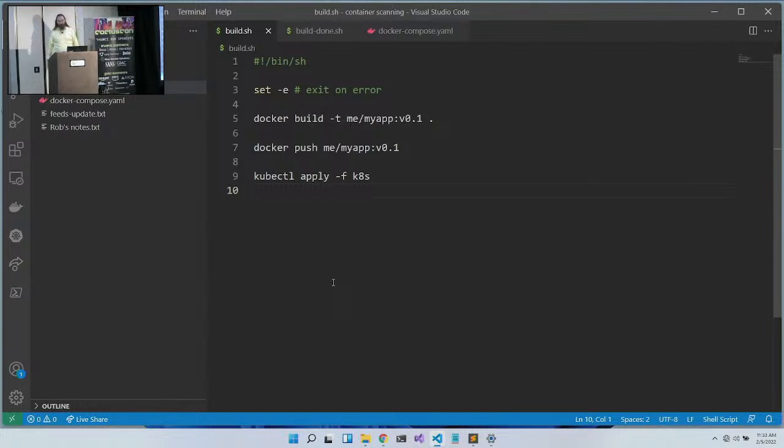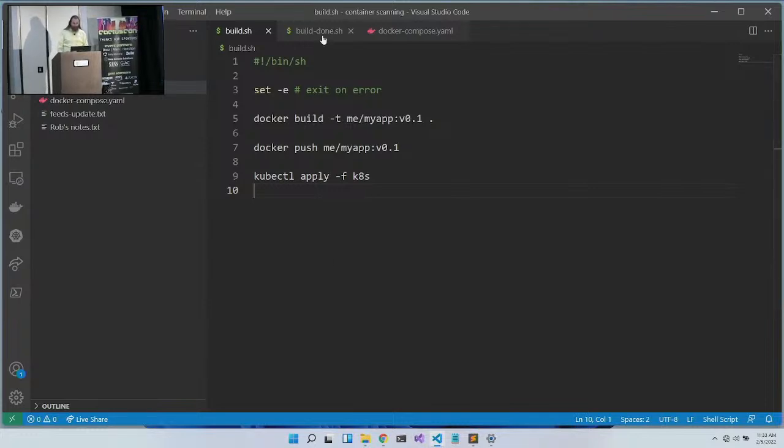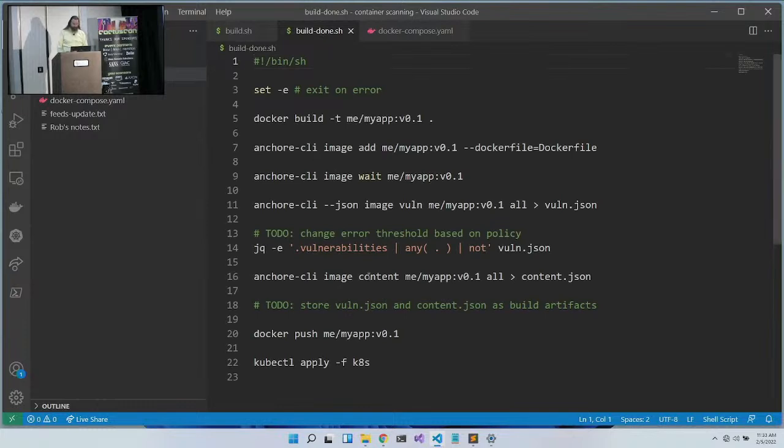So we want to add container scanning. Now we looked at the command lines that we saw previously, the Anchor command lines. So let's flip over to the build that is done. We still have our Docker build. We give it a name, and we'll give it a version, and we'll tell it we're building in the current directory. Now that we've got that image, let's call Anchor CLI, and we will pass in that image name and version. And we will also pass in our Docker file so that it can do some additional checks to validate: what did I choose to install and then maybe later remove, or did I put it in an unusual directory? In this case, I chose to wait.